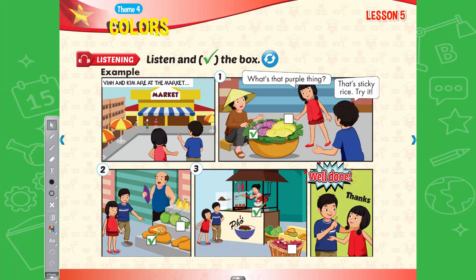Three. What's that? The white thing? Yes. That's noodle soup. Try it. Yes, please. That's good. Well done for trying new things. Thanks. They're all so yummy.